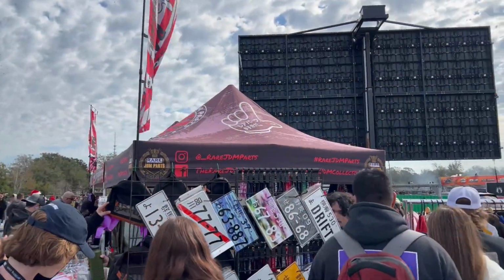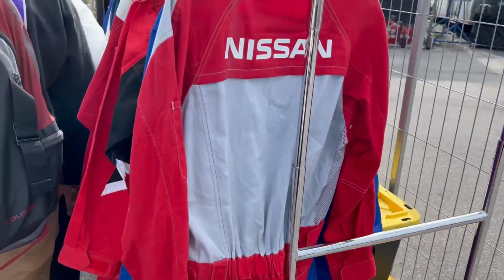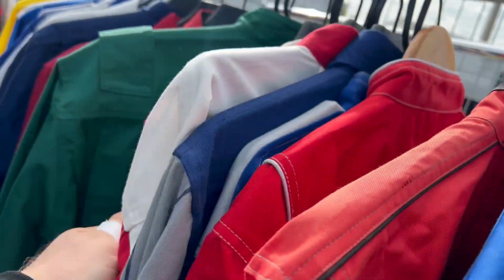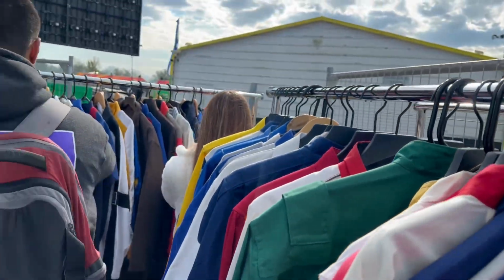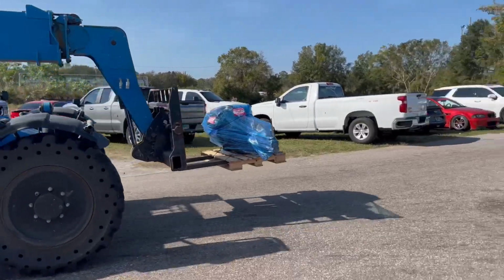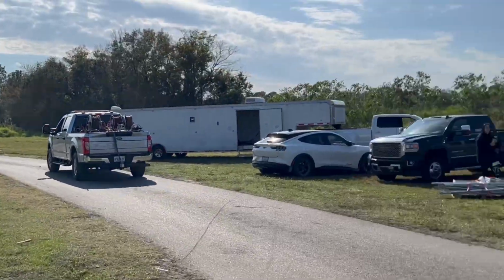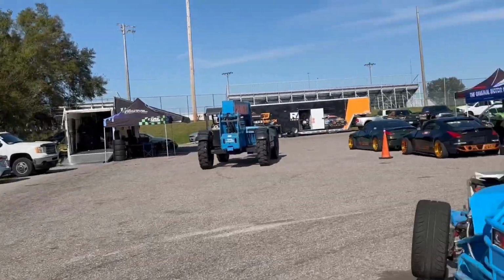Yo, this is cool. This booth has old racing suits, like Nissan. There's a Castrol GTX one, Audi. These are cool. They got old racing jackets over there. Some of the prizes these guys are competing for: they got an RB20, 2JZ, and I know there's one more, but there's like three really cool engines that these guys here are competing for.